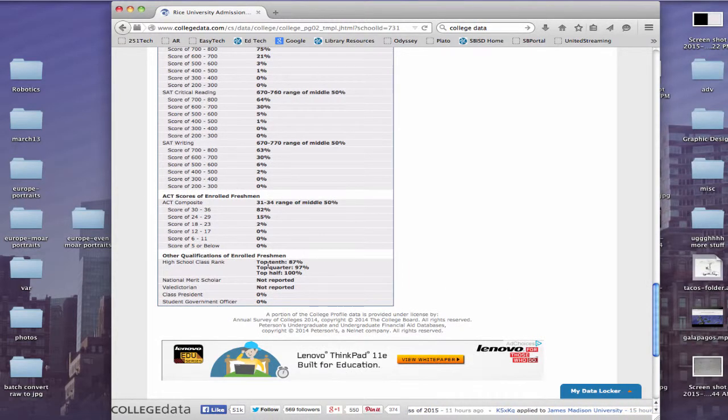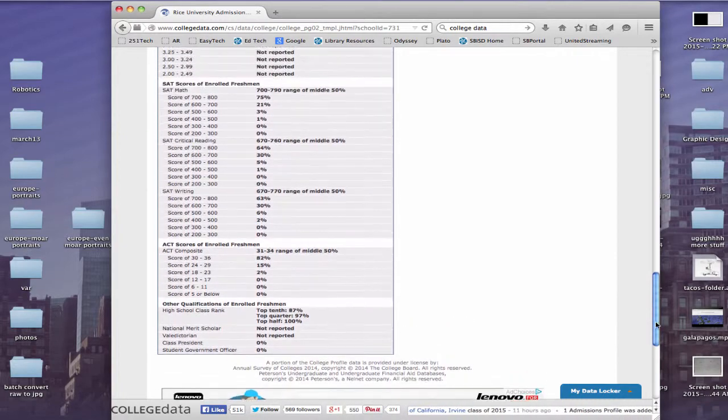And then high school rank. 87% of the freshmen that are enrolled were in the top 10% of their class. 97% were in the top 25% of their class. And all of them were in the top 50% of their class. So you have to do pretty well.